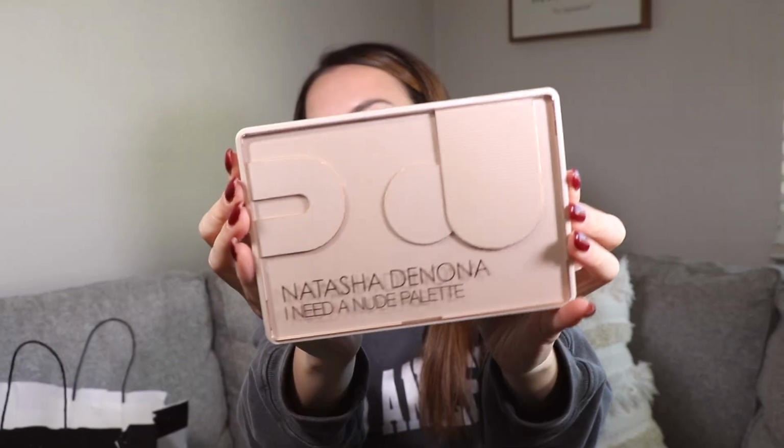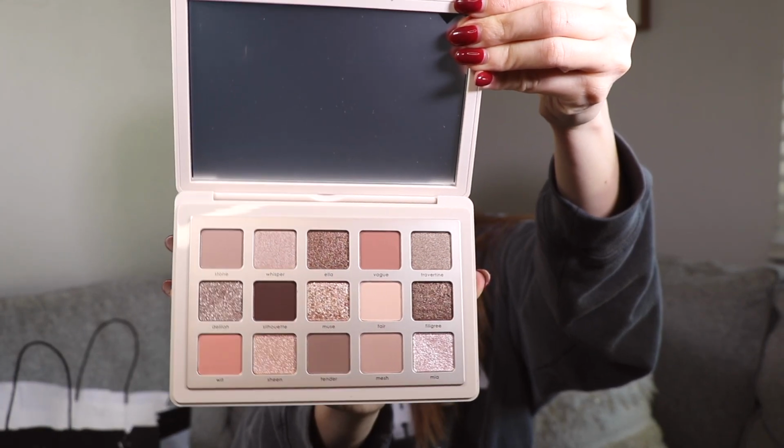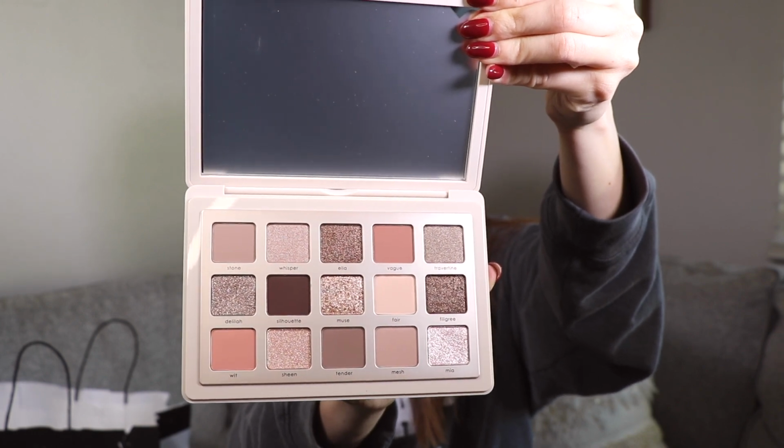The Natasha Denona I Need a Nude palette. I've been hearing a lot of things about this one, and I love Natasha Denona palettes. I believe I have two of her palettes that I use so much and really love. I think her formula is probably the best formula out there. Her other nude palette that I love is something that I've been using for years and I stand by it. I think it's probably the best eyeshadow palette ever.